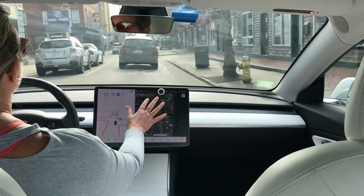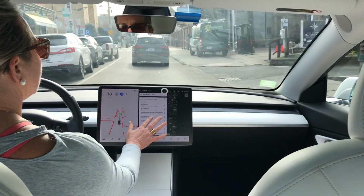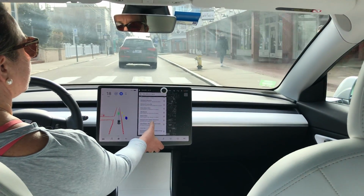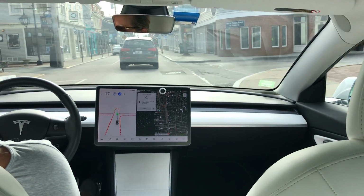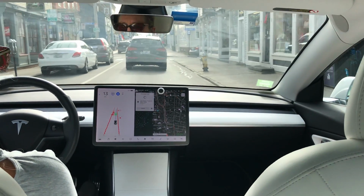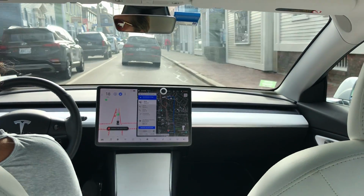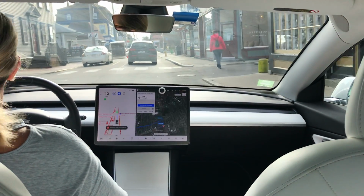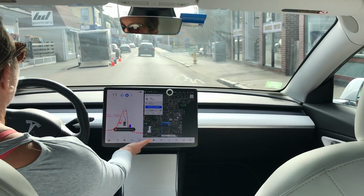All right, I'm going to change my nav to make it go up one of the side streets. Let's see. You know what? We'll see how it does at Washington Square today. Okay, it has not been able to make this turn. It's missed it every single time. Let's see if it finds it today. Nope, it's just going past.